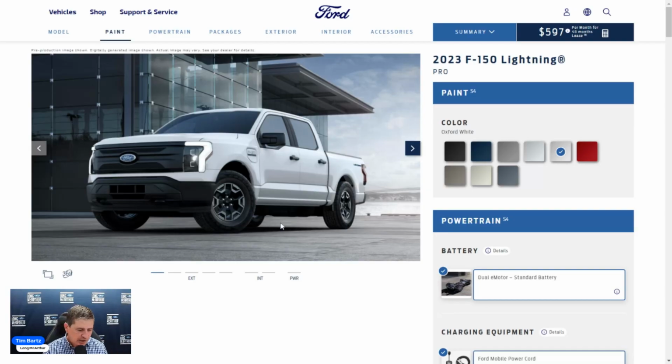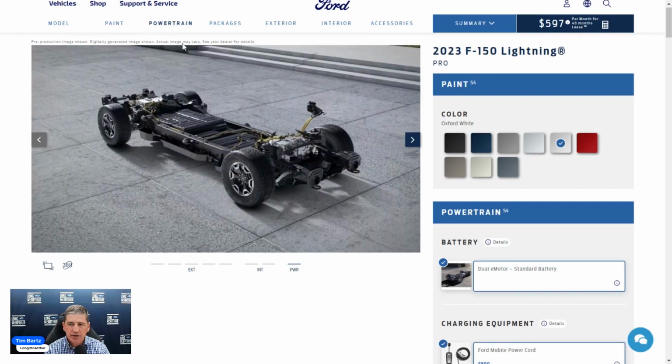But let's use their website, because they have more photos than we can get on ours because of media releases and different things like that. So let's talk about the mechanical features first. I usually break this down on these videos: mechanical, safety, exterior, interior features. So we're going to do that on this as well. So mechanical features first, talking about the powertrain.